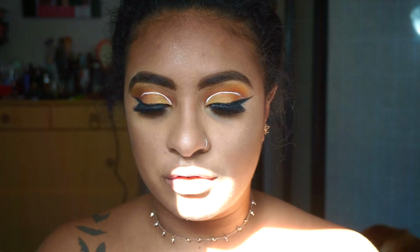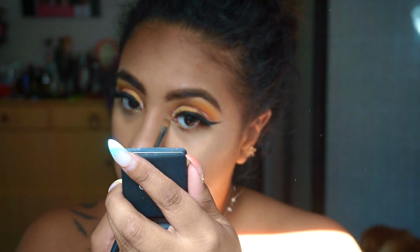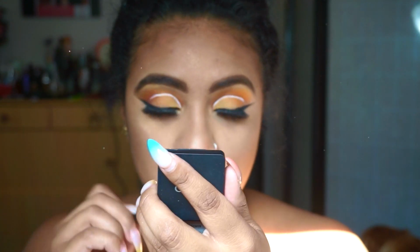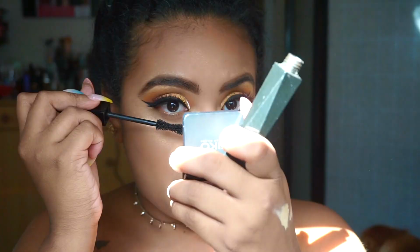I highlight the inner corner of my eyes. I was gonna do eyeshadow underneath, but I don't think that's gonna happen. I think we're just gonna keep it just like this. My little mascara underneath the eyes and do a nice cute lippy. I think that's what we're gonna do.